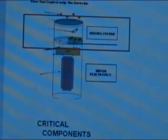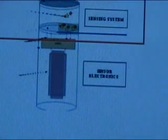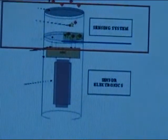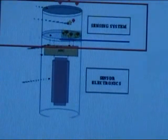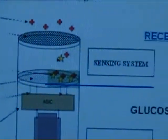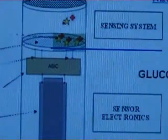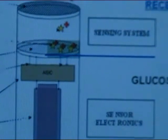Well, again, the way this actual device would look, it has to have a sensing system, has to have an interface with the human body and its fluids. That's what RECEPTORS is bringing to this project. And it has to have a signal transduction from the glucose sensing into an ASIC, into an RFID communications module, and that's VeriChip for Positive ID.